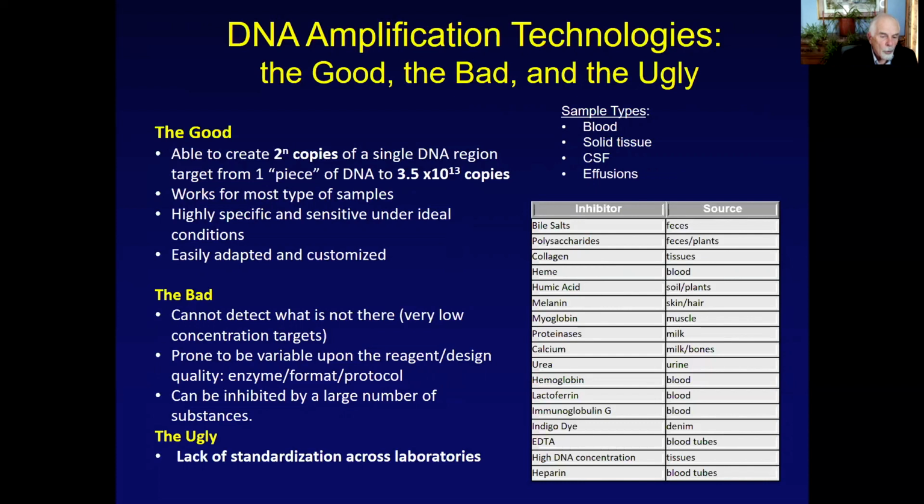It's prone to be variable depending upon the reagent, the design of the primers, the gene target, and the thermocycler that you're using. So there's a lot of variables that are incorporated into this that the laboratory has to be aware of and has to make sure there's consistency in what they're doing once they've validated their test. And it can be inhibited by a large number of substances, which I've just listed over here, those inhibitors and where their sources are. And so the ugly is, in my opinion, a complete lack of standardization across laboratories.